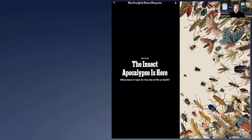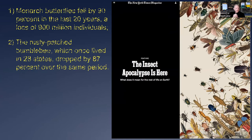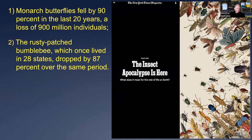New York Times Magazine had a big issue that treated this. For example, reporting that monarch butterflies fell by 90% in the last 20 years, and loss of about 90 million individuals. The rusty patch bumblebee has been in the news recently. Once lived in 28 states, it has dropped by 87% over the same period.